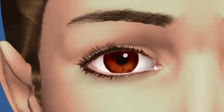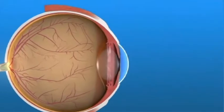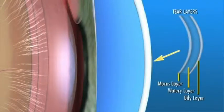Tears lubricate our eyes and make it possible to see the world clearly. When you blink, a tear film spreads over the eye, making the surface smooth and clear. This film is made up of 3 distinct layers. The outermost layer is oily. Next, the watery layer makes up most of what we think of as tears. Finally, a layer of mucus helps the watery layer spread evenly over the surface of the eye. Each of these 3 distinct layers is necessary in order for the tear film to adequately lubricate our eyes.